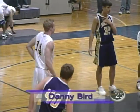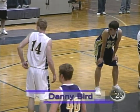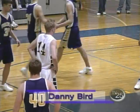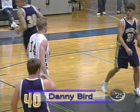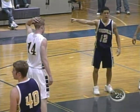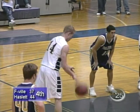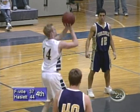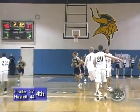Now, I think with the charge call, it can be called if the offensive player seems to be out of control a little bit and initiating the contact. Because I have seen it where the other player's definitely not set, but the refs will still call it a charge. So they will give some credit to a defender if the offensive player is out of control. The referees have a really hard job to do. There's 10 guys out on the floor. There's only 3 of them. It's hard for them to see everything that happens on the floor. Right, and things happen so quickly sometimes that it's impossible to see it all. Bird makes both of his free throws.